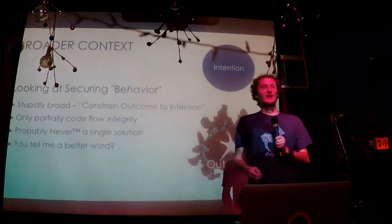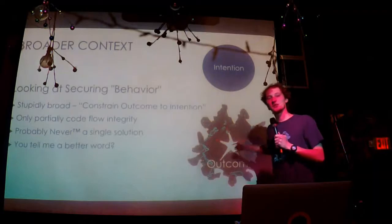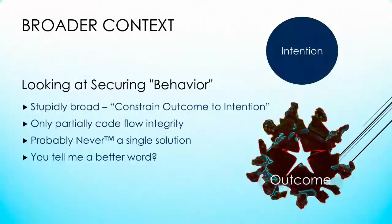And when we're done writing it, how do we avoid it ending up like a tomato with edge detect? It is not a thing that is solvable. I do not believe it ever can be solved. And frankly, you tell me a better word than behavior for what this is. This isn't just about what it can do. It's about what it ends up doing.